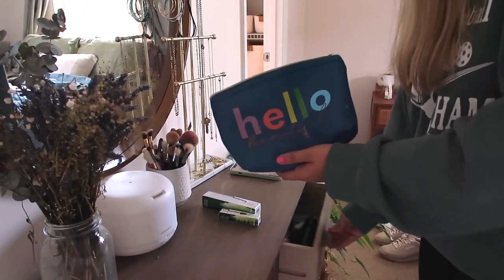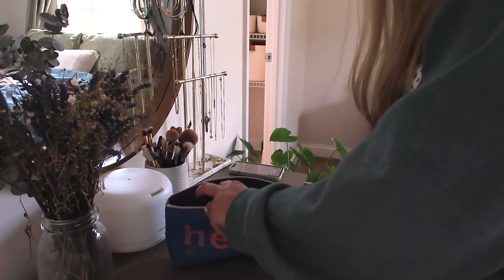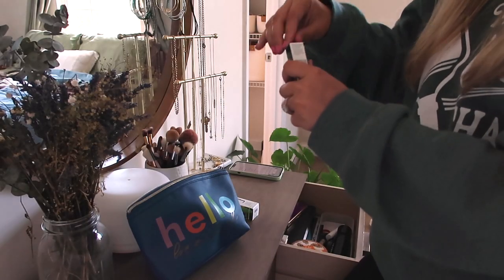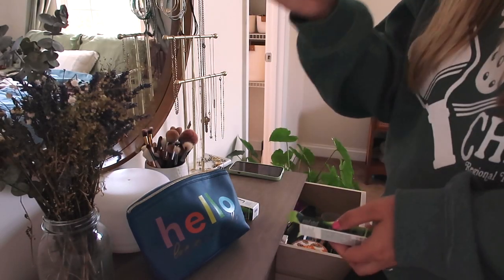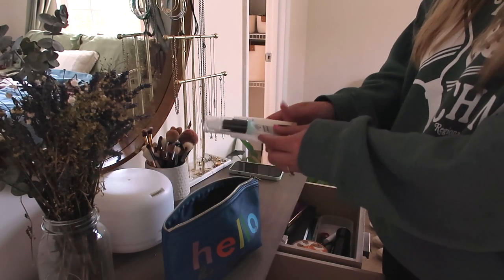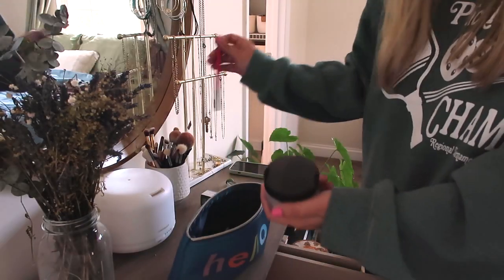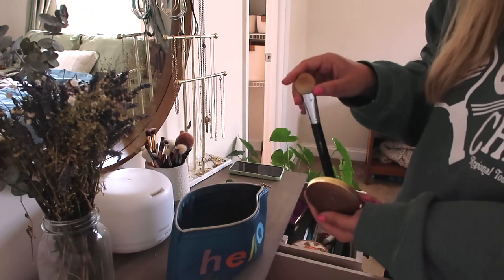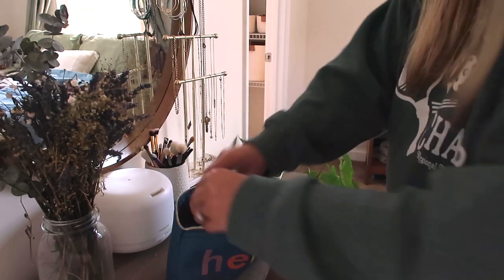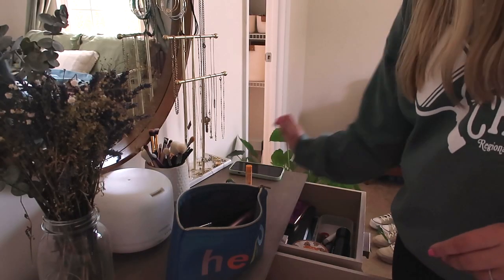We've moved on to makeup. First, I'm gonna unpackage this new eyebrow gel. I'm gonna bring that with me. It's from Well People. Sunscreen, primer, foundation, setting powder, bronzer, blush, a lip balm that's gonna go with me.